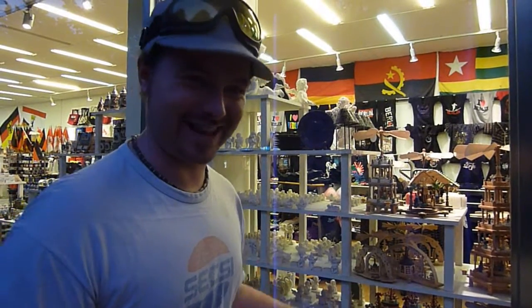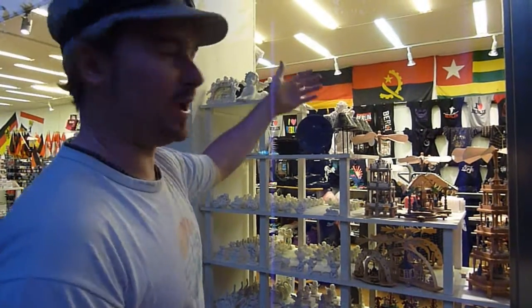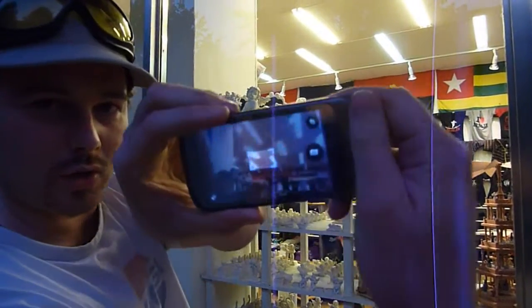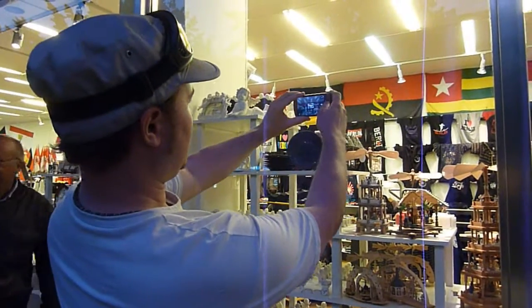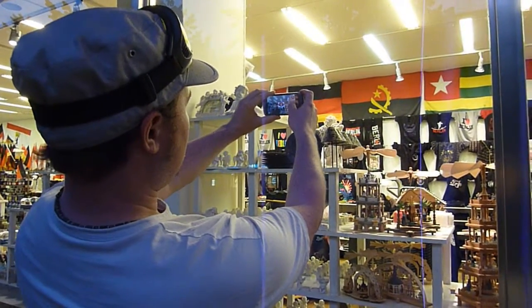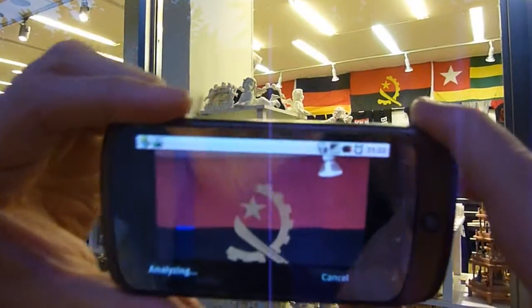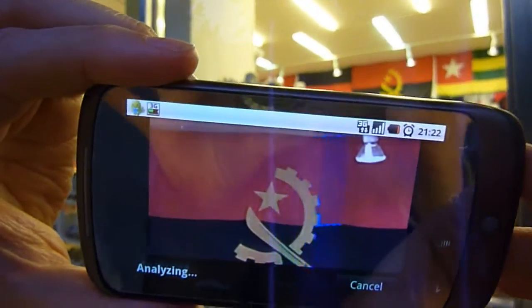So Google Goggles is fantastic. You take a picture of anything, it'll scan it and see if it's on Google Images. So I'm at a shop here and I don't really know what that flag there is. So I've got Google Goggles taking a picture. I'll select the right flag. Okay. So it's got the picture of the flag, it's scanning it.